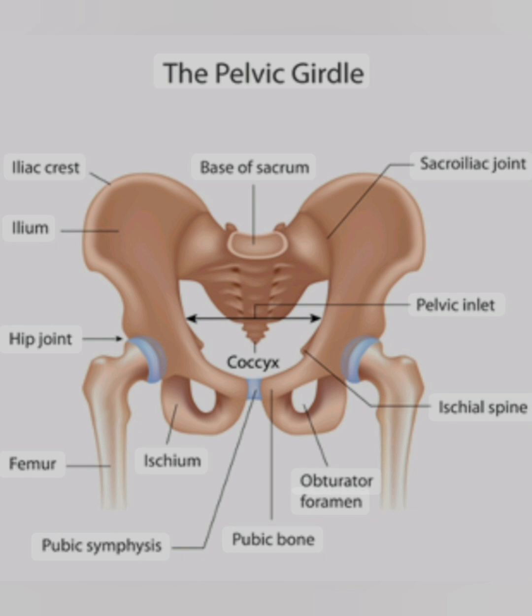In this picture, you see the pelvis or the pelvic girdle. Look at it more closely because I will be referring to this structure throughout the presentation. So I'll either say the pelvis or the pelvic girdle, it just means the same thing.